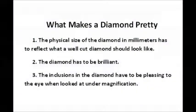Let me start by refreshing your memory about what I think is a diamond which is pretty and which is what you should be buying for. There are three elements to what makes a diamond pretty, which for me means a diamond worth putting my money in. Number one, the physical size of the diamond in millimeters has to reflect what a well-cut diamond should look like. Number two, the diamond has to be brilliant. And number three, the inclusions in the diamond have to be pleasing to the eye when looked at under magnification. My focus in this video is on element number one.